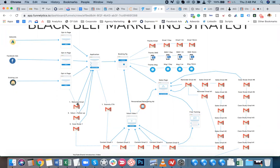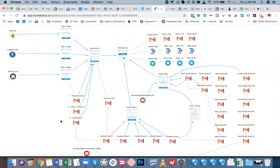So that welcome email comes first, then we have a value email and the follow up, and then a case study. Typically, that's on day one, day two, and day three. Now, once that happens, all of these links in these emails can give them the option to go back to the application page if they did not fill out the application form.